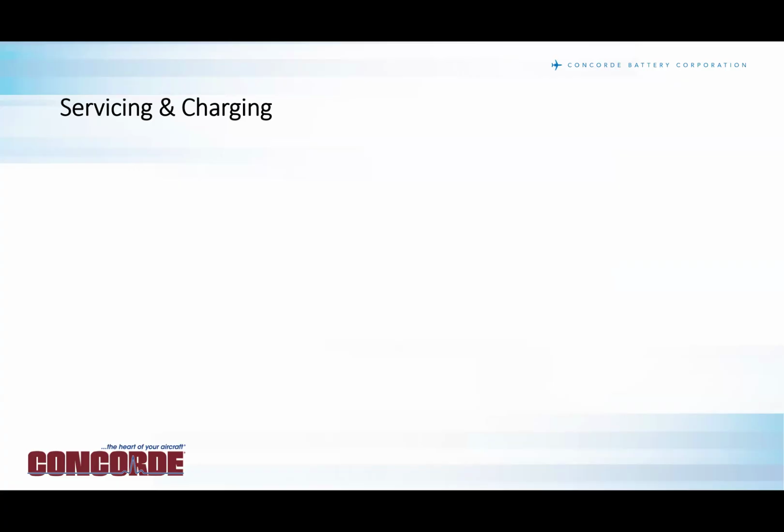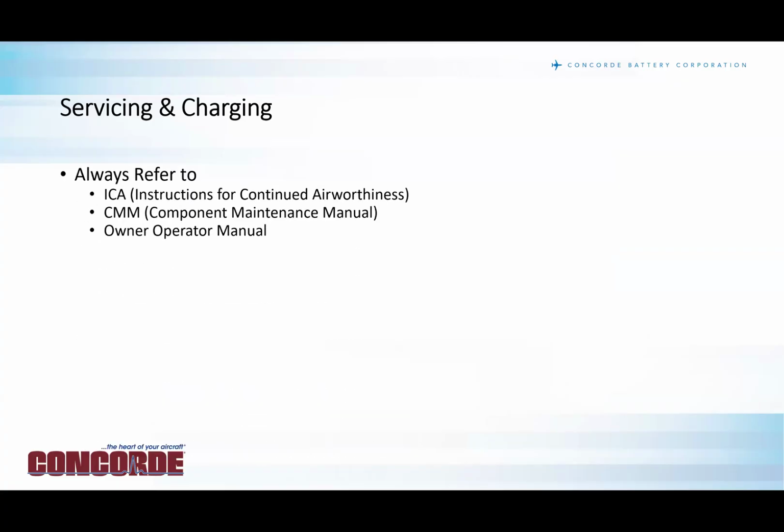Okay, servicing and charging. Always refer to the ICA, your CMM, owner's operator manual, and again, available on the Concorde Battery website. A lot of customers are using AMMs now. The AMM, Aircraft Maintenance Manual, will supersede the CMM. So I have a lot of questions regarding that.